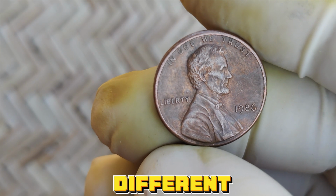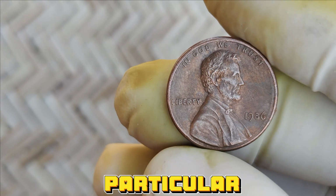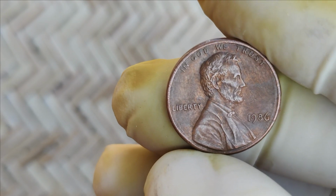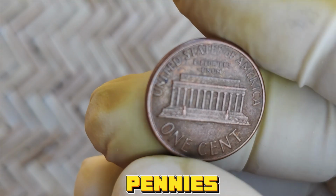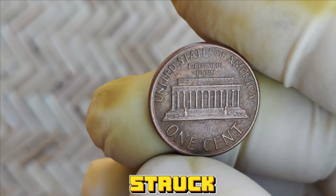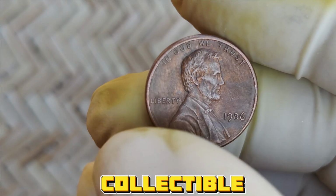Over the years, different versions have been minted, but the 1986 Lincoln penny, in particular, holds a shocking secret that skyrockets its value. So, what makes the 1986 penny so special? Most 1986 Lincoln pennies were minted as standard copper-plated zinc coins, but a handful were struck using an ultra-rare composition or minting error, making them highly collectible.